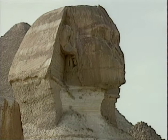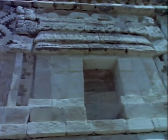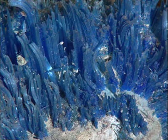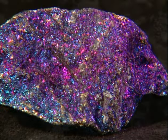In fact, the reason many ancient statues and buildings have lasted until now is because they were made from strong, natural rock. There are many different kinds of rocks, but they all have some important things in common. First and foremost, rocks are all made of minerals, and different combinations of minerals make different kinds of rocks.